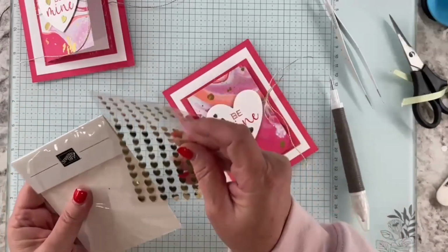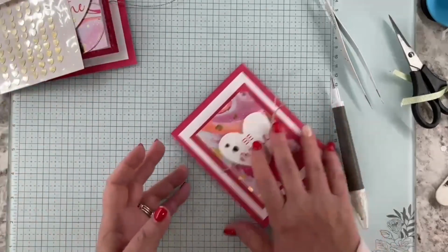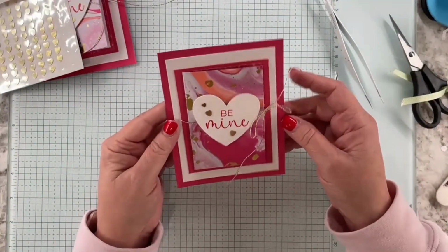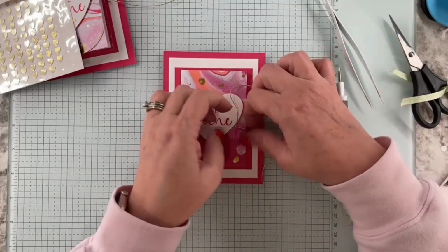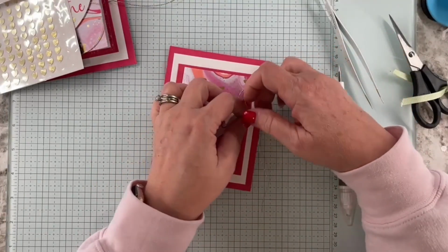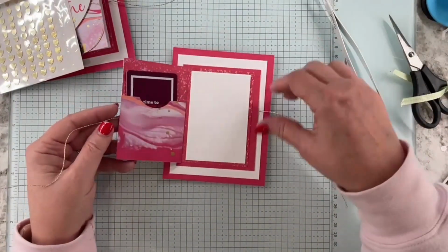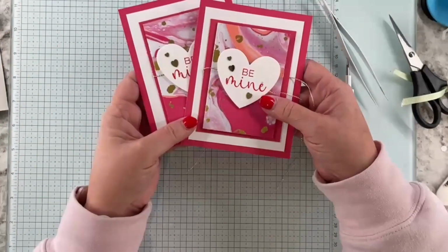Okay, guys. My happy accident, can't even tell, happened. The card looks great. And I'm excited because you can create this as well and open it up and you've got your little gift card inside. How fun is that? All right, so that is card number 2.